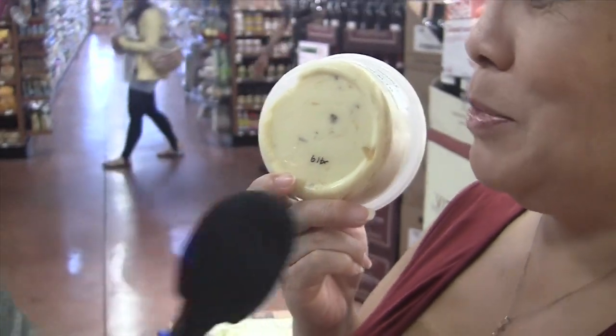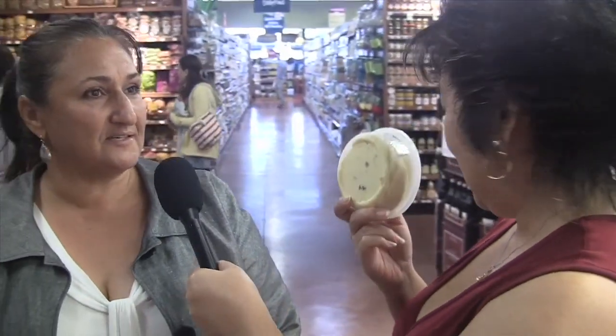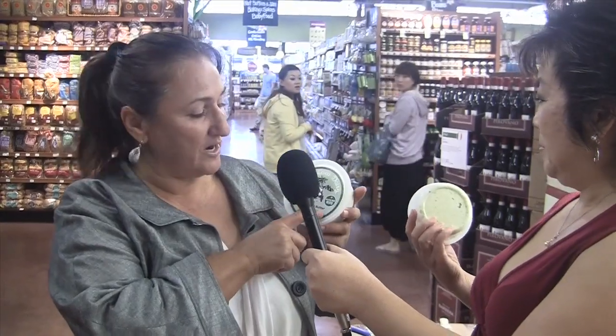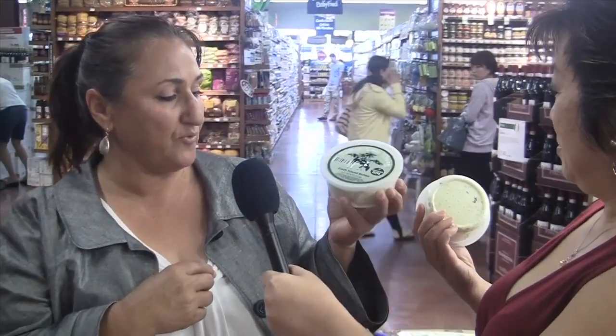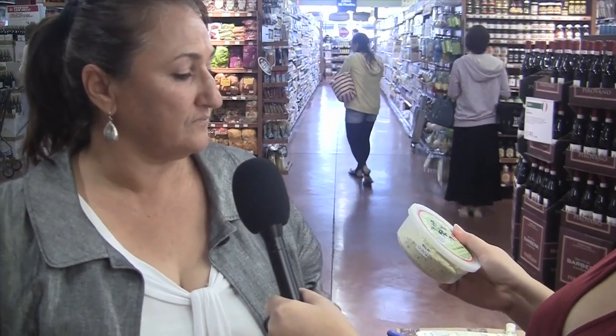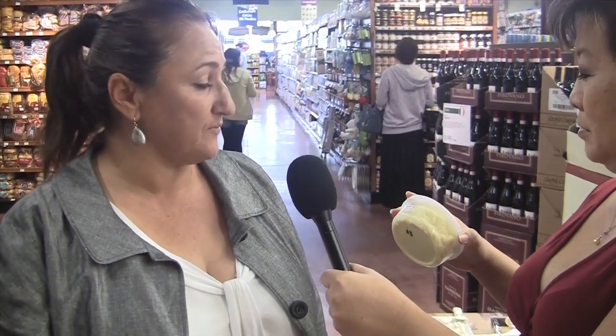I noticed that you have different flavors of butter too. Yes, we use local ingredients as much as possible. This is our pesto butter, and it's made from Waianae basil. We get the basil right in Waianae, and we make our own pesto, and then we incorporate it in our butter. And then we also make a garlic and herb butter. We buy the spices from a local vendor, and then also we make a Big Island honey butter, and we get the honey from the Big Island. It's usually the macadamia nut honey from the Big Island.